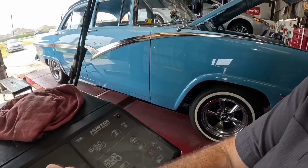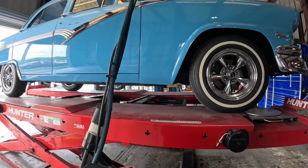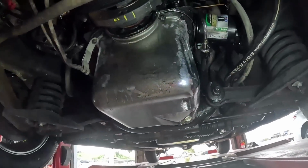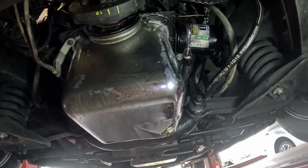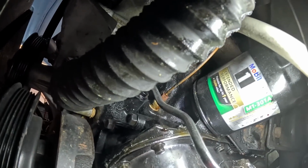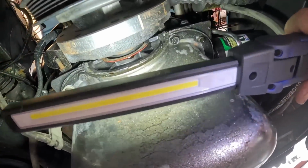Let's see what's leaking. Like a lot of these old cars, what's not leaking? Although this is a later model engine, it's still an older engine. This is like 1990 or something. The oil gauge sender adapters are leaking a little bit. It looks like the chrome oil pan is leaking a little bit.